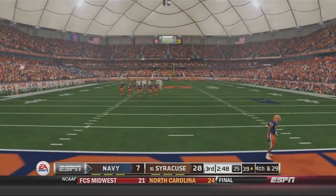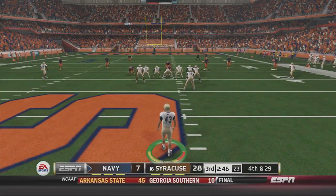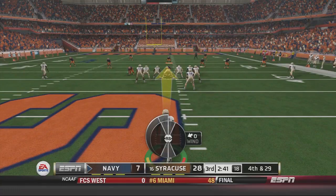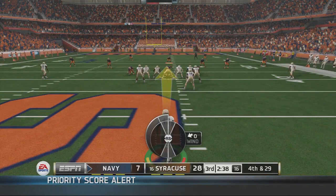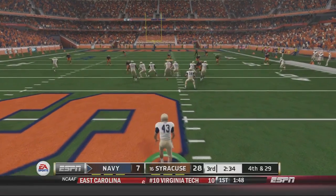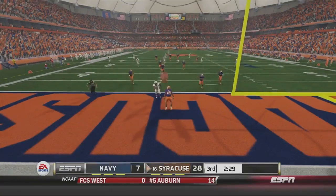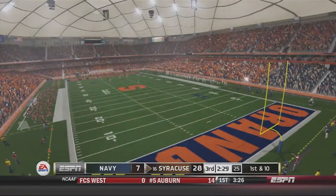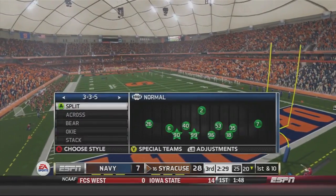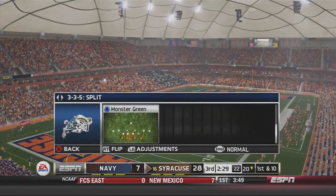Navy electing to get into punt formation. Harris is waiting for the snap. Booted out of the end zone. Syracuse will start with the ball on the 20-yard line.